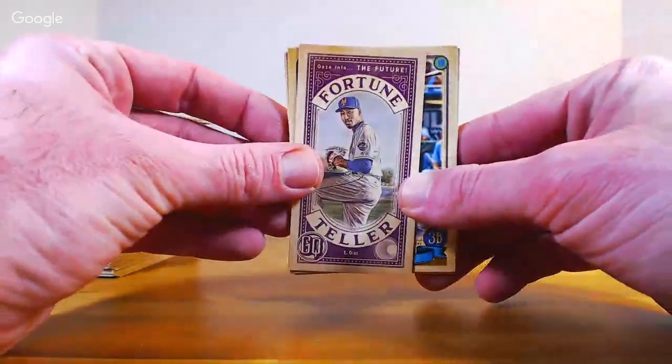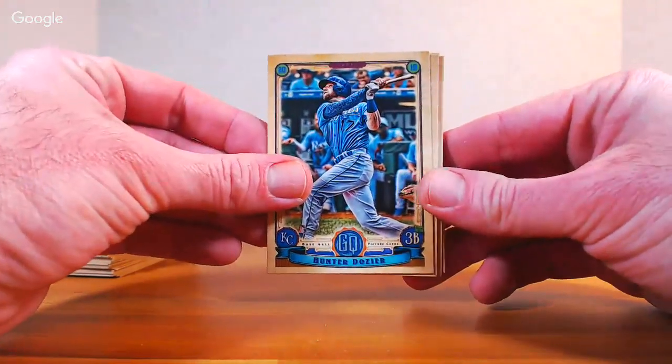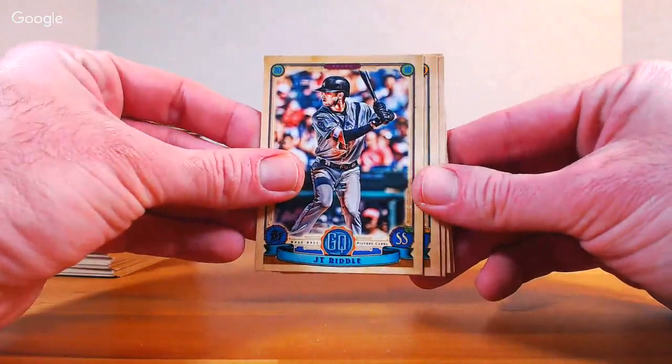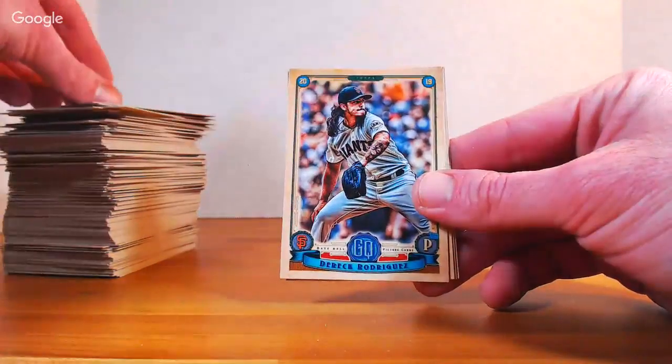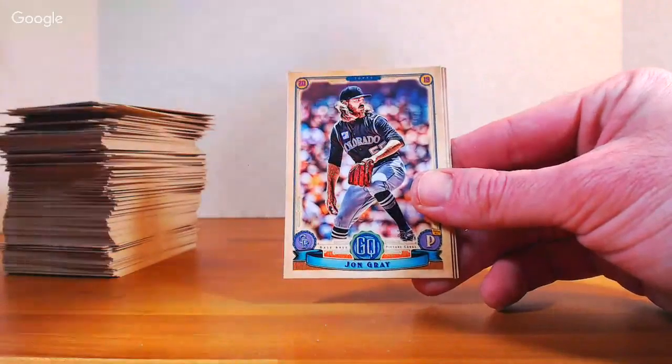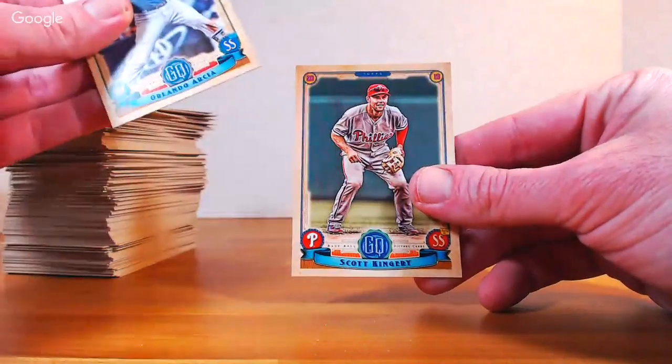Fortune teller, Mets, Edwin Diaz. Hunter Dozier, Royals. JT Riddle, Marlins. Pablo Lopez, Marlins. Derek Rodriguez. John Gray. Orlando Arcia and Scott Carey.